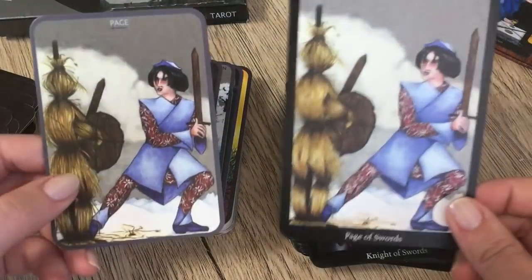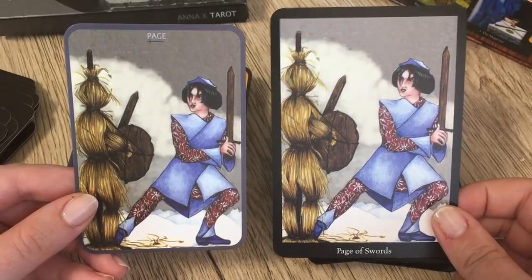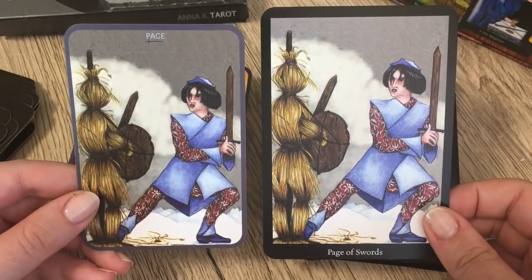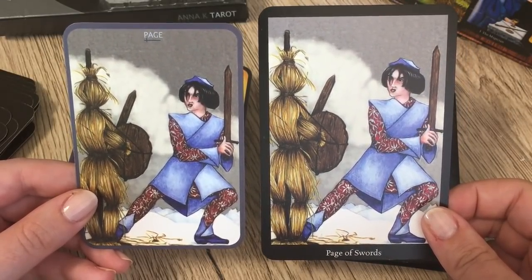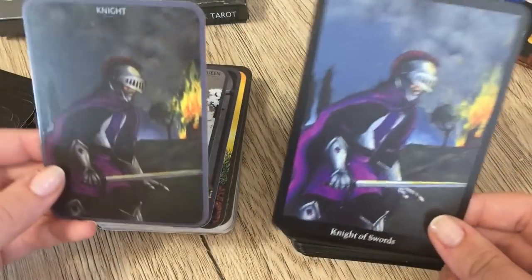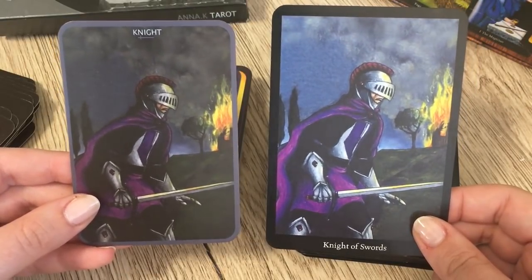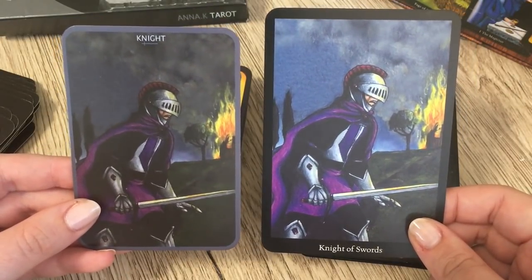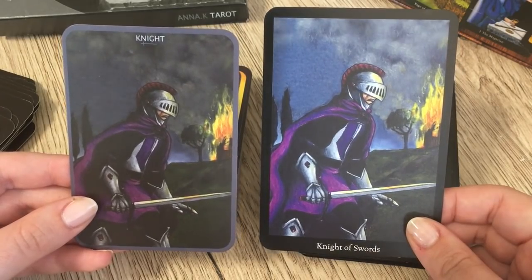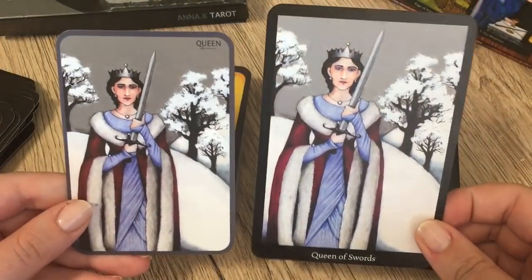Then we have the Courts, which is another reason that I love the Anna Kay so much, because of the court cards. And why I recommend this deck for beginners, especially if you are struggling with the court cards, or cards in general, if you're like me and you overcomplicate things, especially when there's a lot of occult symbolism. I love this Queen of Swords.